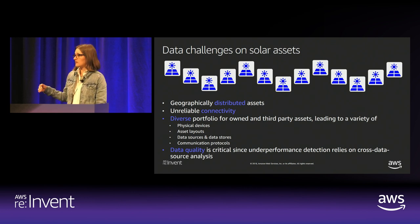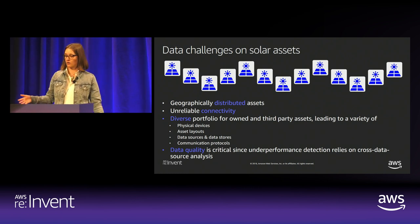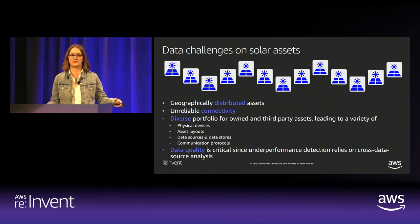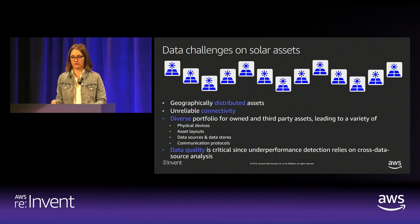We also need this data acquisition system to be scalable, so something that would work for both our large scale commercial and industrial rooftops all the way to our hundreds of gigawatts of utility scale assets at a reasonable financial cost point while not compromising our cybersecurity requirements.